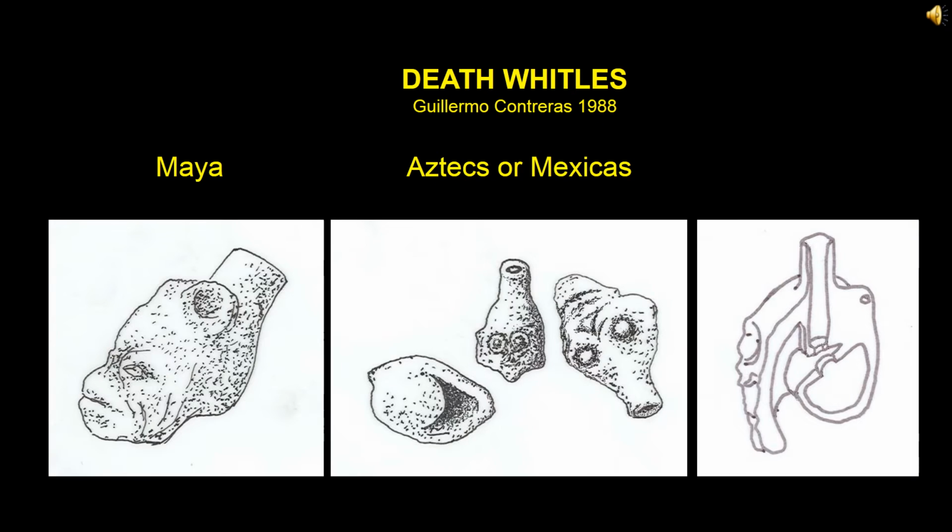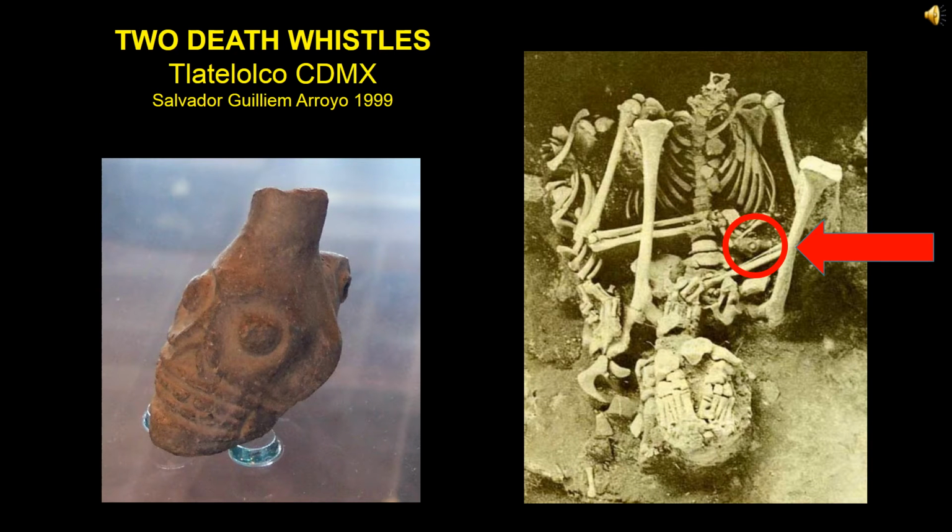In 1988, musician Guillermo Contreras published 4 death whistles from Maya and Aztec or Mexica cultures and a drawing of the internal structure of one of them. In 1999, archaeologist Salvador Guillermo Arroyo published photos and drawings of 2 death whistles that were found in the hands of a skeleton recovered in a burial in front of the EHECATL temple, at the archaeological site of Tlatelolco, Mexico City. Those types of whistles disappeared when the invaders from Spain came, as did all the rest of the ancient objects, monuments and writings that they could see, 5 centuries ago. I was not allowed to analyze the whistles and their sounds were not published.